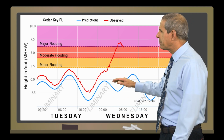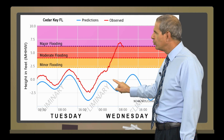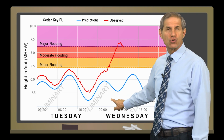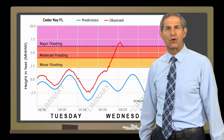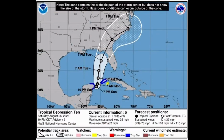Notice also that the peak in the red line almost perfectly coincided with a minimum in the blue line, that is low tide, a stroke of luck that resulted in a water level about 3 feet lower than what it would have been just 6 hours later had landfall corresponded to high tide.